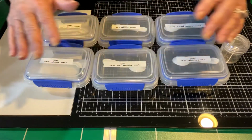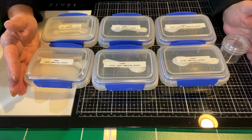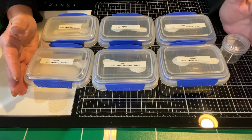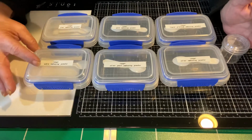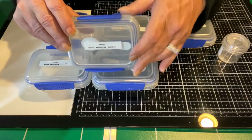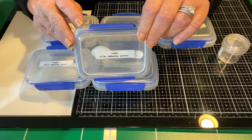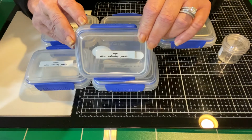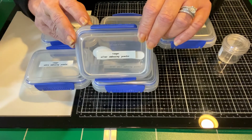So many of you probably recognize this system of organization for embossing powders. And this adorable little system is something that I saw on Jennifer McGuire's channel. Any of you who have been looking at YouTube videos that are addressing organization likely have seen this system before.